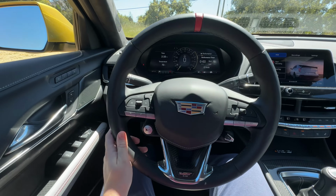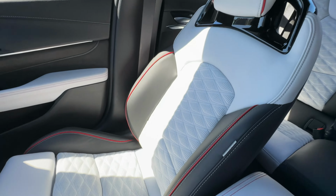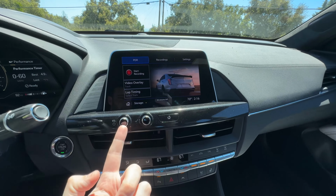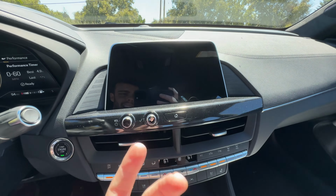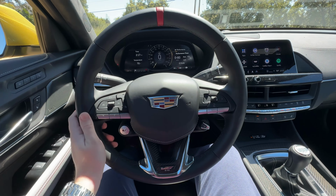The CT4-V is surprisingly nice inside. I'm in love with these bucket seats. They look fantastic. They're comfortable. They hold you in place well. My only complaint really is the infotainment. The screen and graphics look a bit dated, but honestly, that's pretty much it with the interior. I love the performance steering wheel.